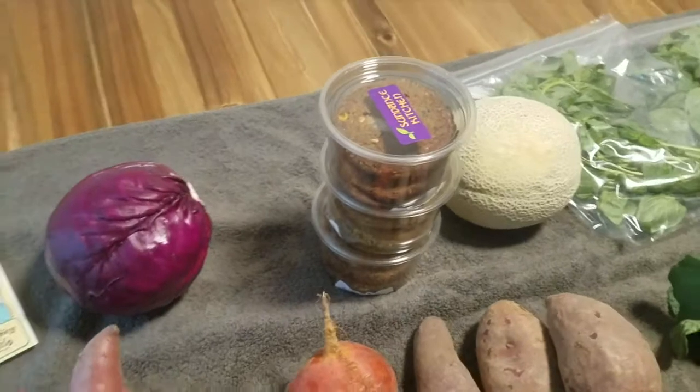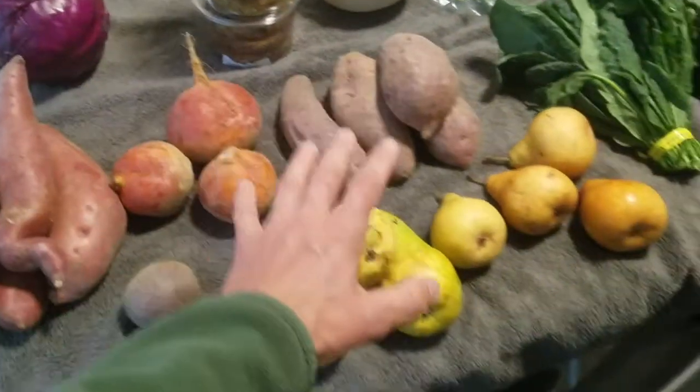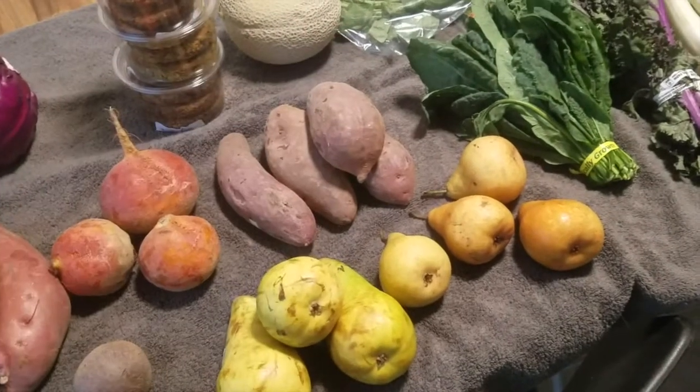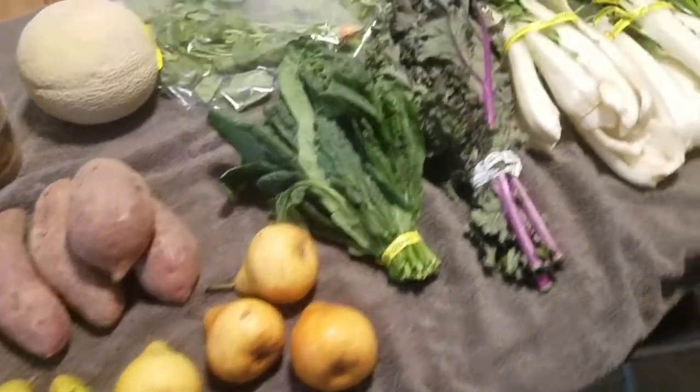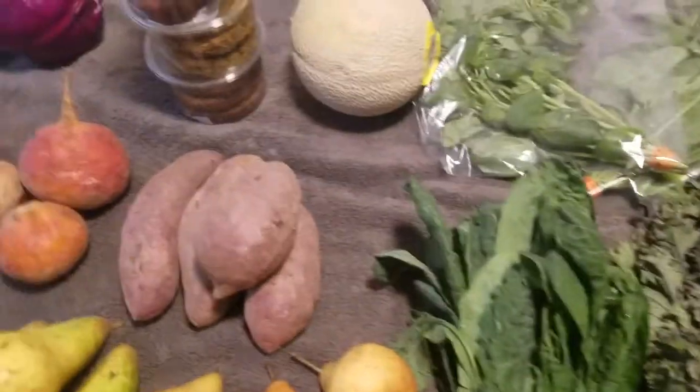Purple cabbage is better for you than green cabbage. So you want the darker colors. Anytime you see something with a darker color, it's going to be a higher nutrient value than the lighter colors. So this is going to have less nutrients than this. This is darker. You want the dark stuff.